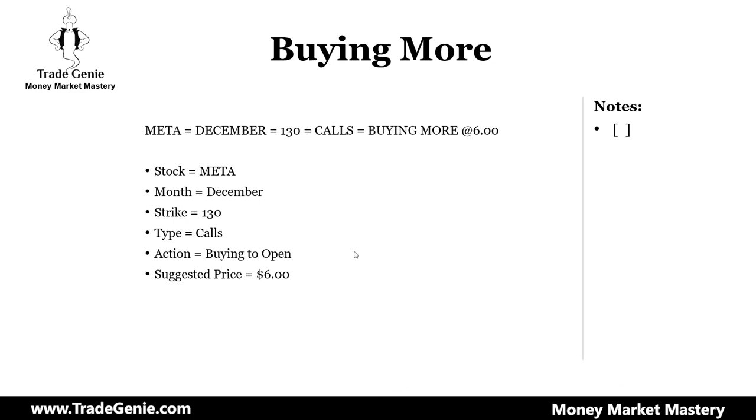So I send you the alert to buy more or initiate a new trade. And it could be the same symbol. So sometimes you will say, okay, he sent the META December 130. Now he's sending META December 125 or January 125. So there are two strikes open, and it could be two different months. And then we manage it that way. So you may receive alerts about buying more.